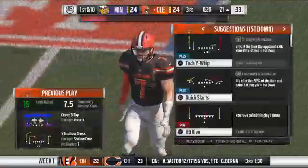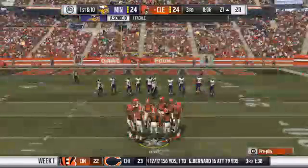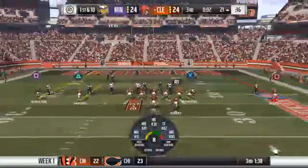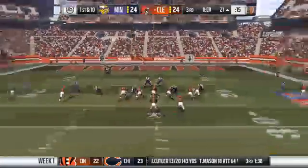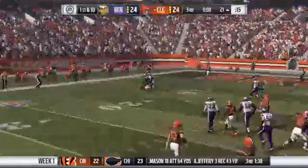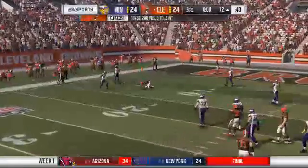We talk about mobility on quarterbacks all the time. Here's where it really pays off. Able to move, evade, and is accurate throwing on the run and picking up the first down. They'll drop the throw. Oh, he's got a man wide open, complete.